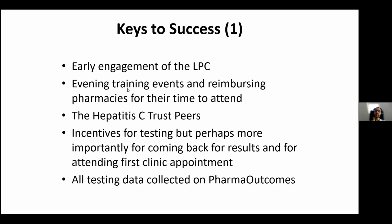I've gone through them, but I think the keys to success were early engagement of the LPC. I think the evening training events were really, really important. I think we couldn't have done it without the Hep C Trust peers. For me, incentives made a difference, but not just incentives for testing, but incentives for coming back for a result and incentives for attending clinic. And we intentionally split the incentives that way, to try and keep people engaged throughout the whole process.